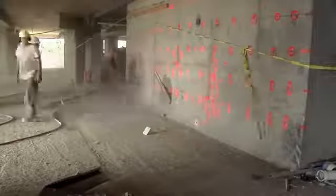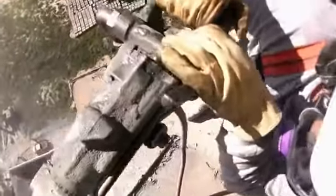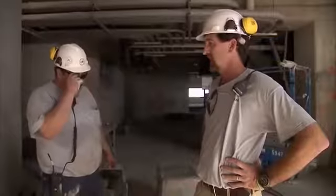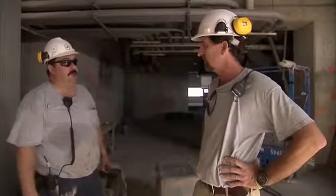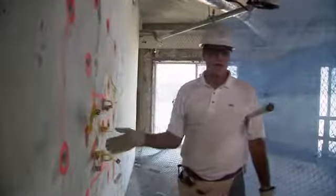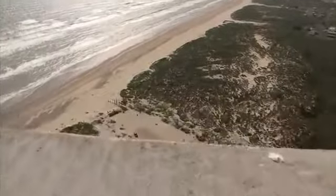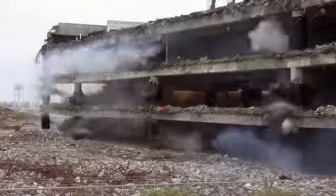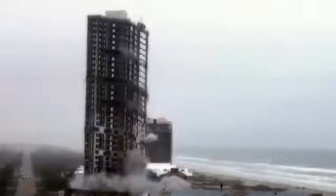We have no way to get the explosives in, no place to put the building. It's going to be a problem. Three invincible cores. Does it get better as we go up? No. Multi-million dollar neighbors. We're going way off the book with this. It could be a record-shattering drop. Fire. Or a world-class disaster.